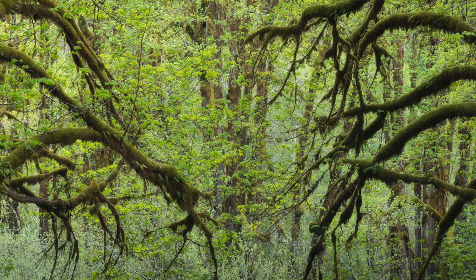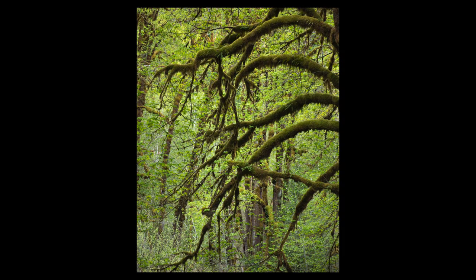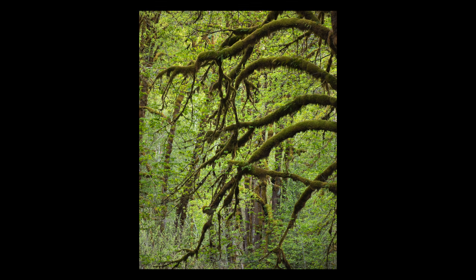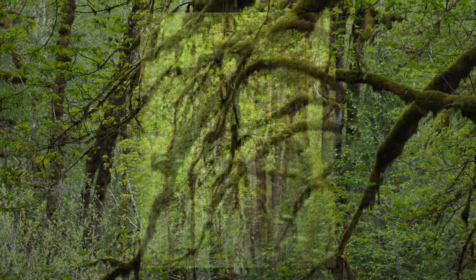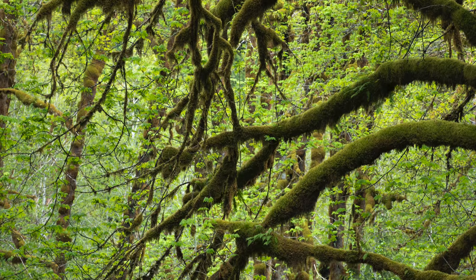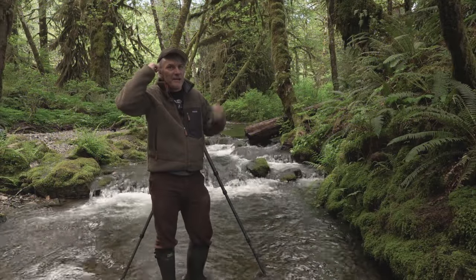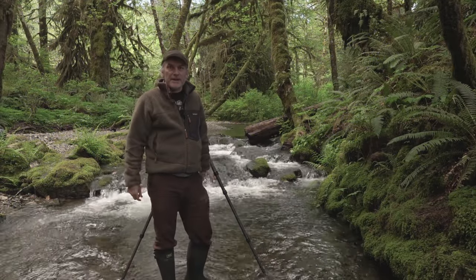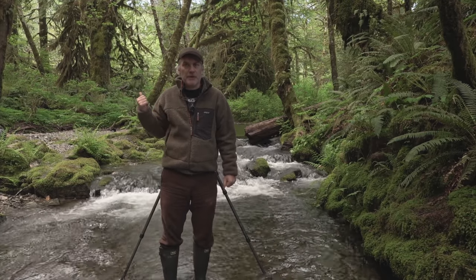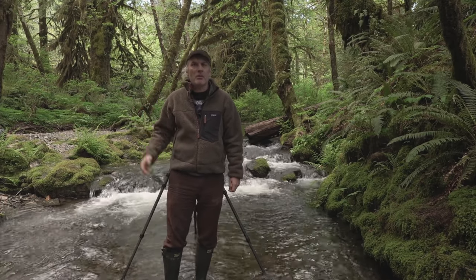And wouldn't you know it, as soon as I'd taken one or two shots, the clouds opened up and it started to rain. So rather than sit in my van, I decided to go for a little drive and see what else I could find down the road. All right, so I've decided to take a bit of a drive and I'm heading out towards Nitnat Lake. Some of you may recognize this spot. I came out here with Jeremy about a year ago now, except we came out in the winter.